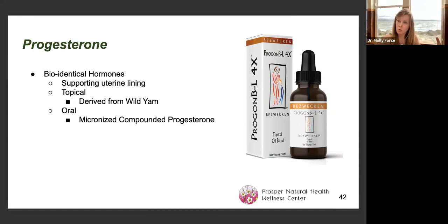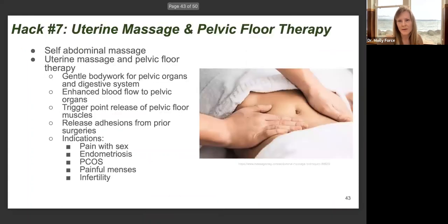So those are kind of the tools that we're using here in our practice to support fertility from the naturopathic side, thinking about different kind of supplements. Now we want to talk about a really exciting component which we've recently added to our practice. Dr. Mary.